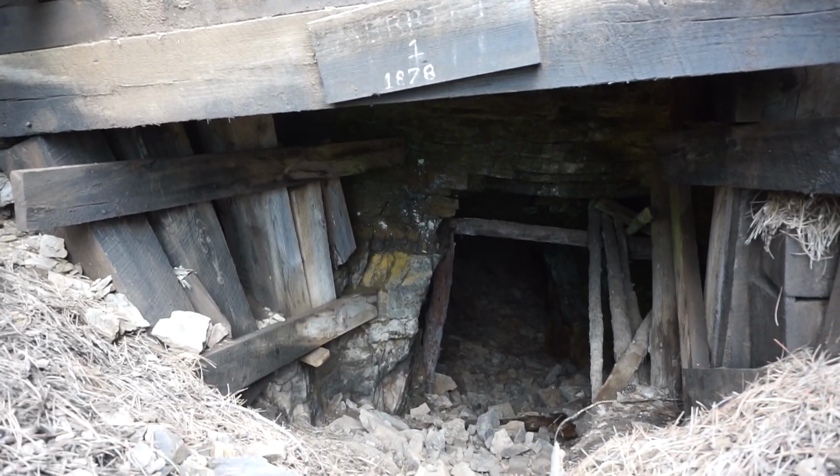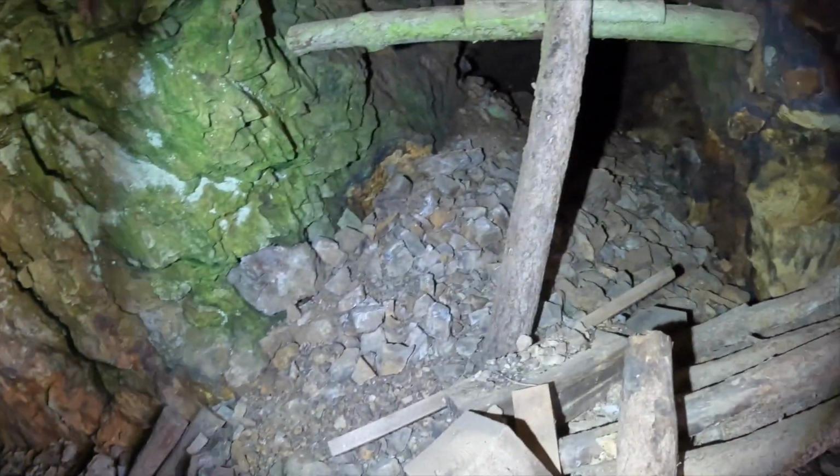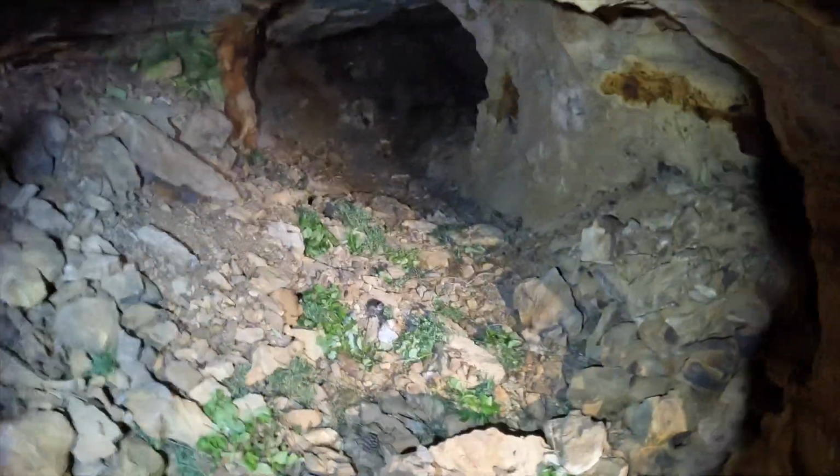Well, we had one last mine to document on this trip, and this is inside of Merritt number 1. As you can see, this once successful silver mine is now a pack rat's paradise.